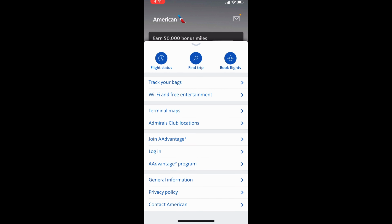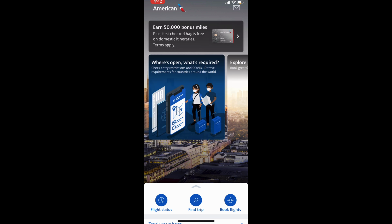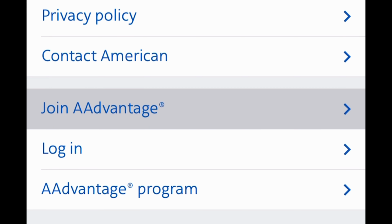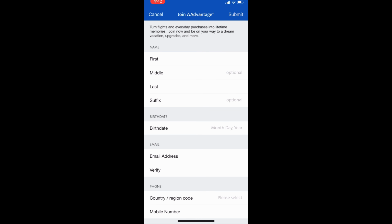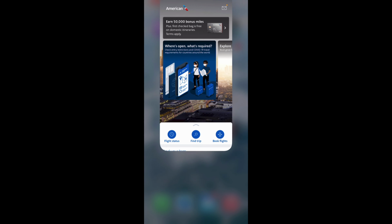If you're booking with American Airlines and you want to download the app, obviously you can do that. You book your flights the same way as with pretty much any other airline. Again, it's pretty straightforward. Here you can see the flight status, and you put in your booking code or reference code to find your trip. This one has AAdvantage, their miles program, and you can sign up in the app. I'm not going to sign up, as I said, because I don't really travel with them a lot.